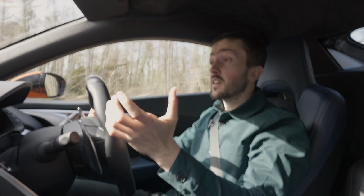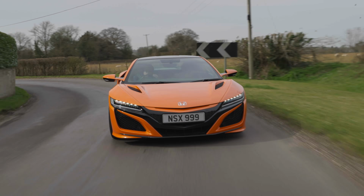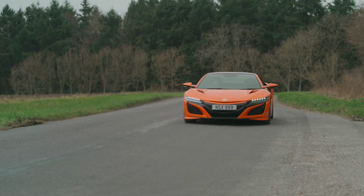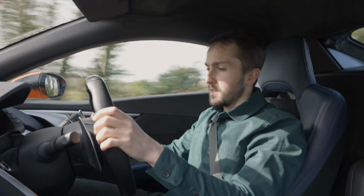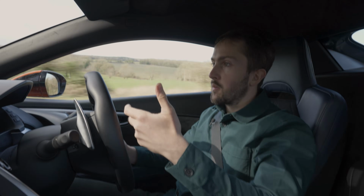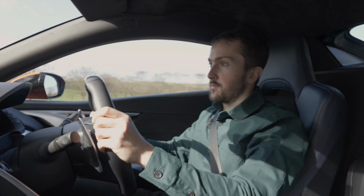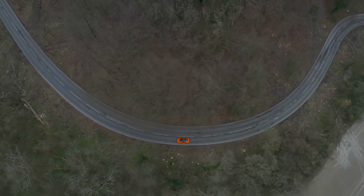And does any of that make the car feel numb or digital? No. The steering might be electric, but it really inspires confidence. It's very quick as well, so you don't actually need to take your hands off the wheel. Importantly though, it feels intuitive. The weighting is lovely, and the electric motors never overpower the steering or the front wheels. In fact, if anything, they inspire more confidence because you've got torque vectoring.